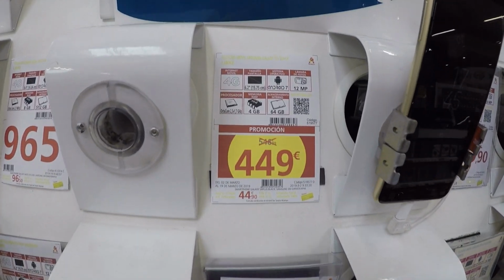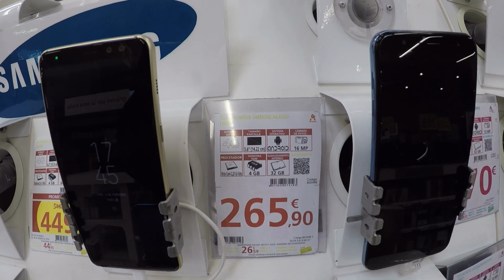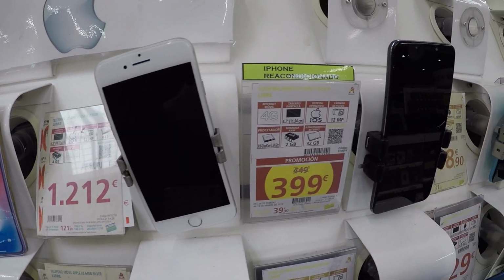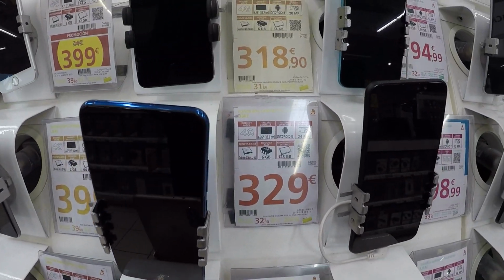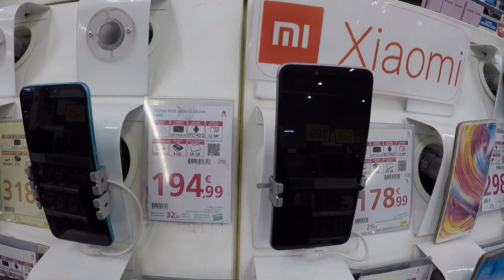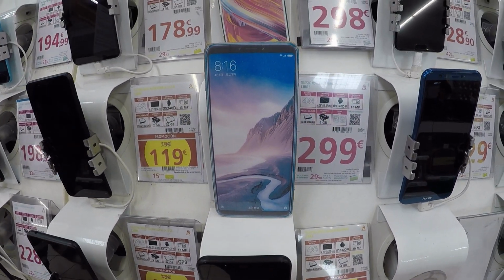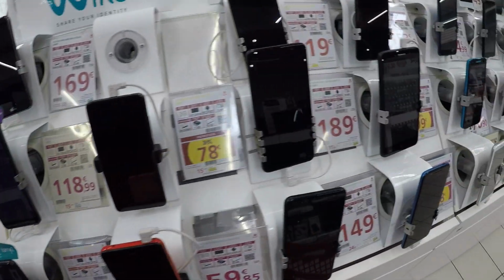Now let's see these cell phones here. I don't really know the prices, but if you look, let's see, $265 Samsung, 4 gig of RAM, 32 gig of memory, not that great. 4 gig of RAM, 64 gig hard drive, $258. That's pretty good. I don't know about iPhones. Some of these are reconditioned, but $399, $329, $318. I know some of these Xiaomi phones are very good. They have the specs of a much higher end Apple, let's say, for a fraction of the price, maybe a third or a fourth of the price in some cases. So this one, $299, $429, $229.